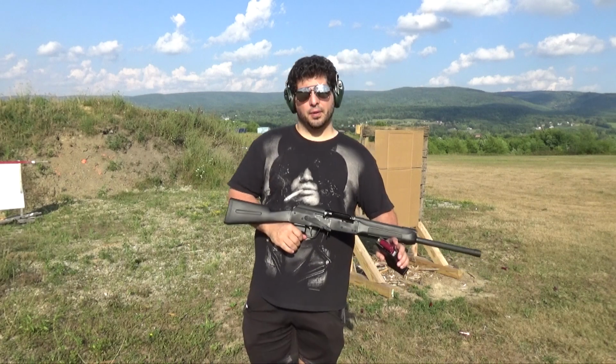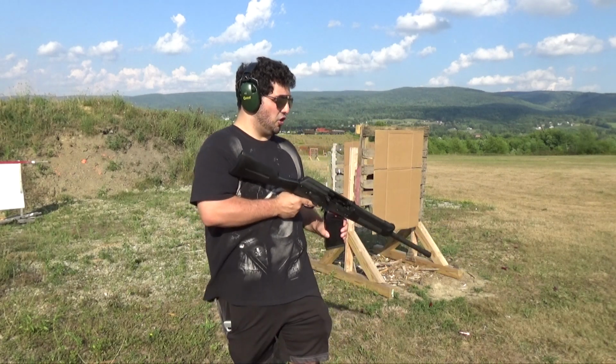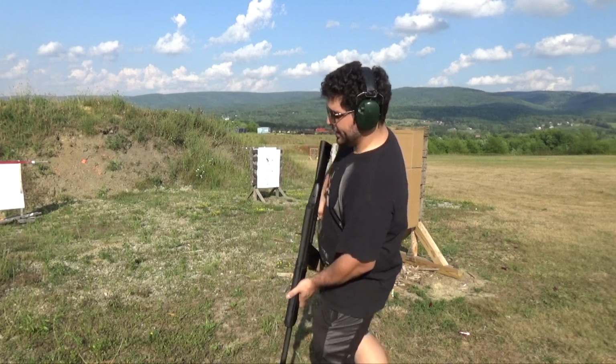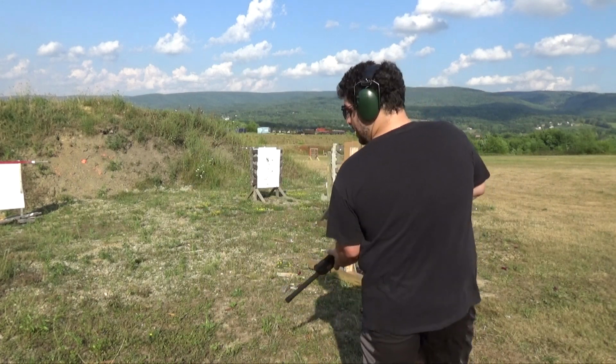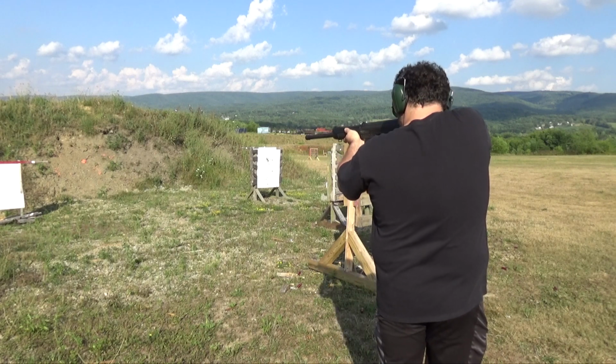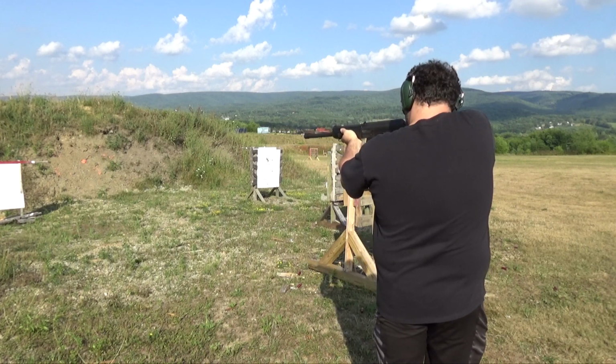All right, guys, you see here we got the bolt open, so that's something that's going to slow down the gun a little bit. But the good thing is, just pull it tight like that, pull it back pretty quick, and it goes. So we'll get 2 shots on target here.